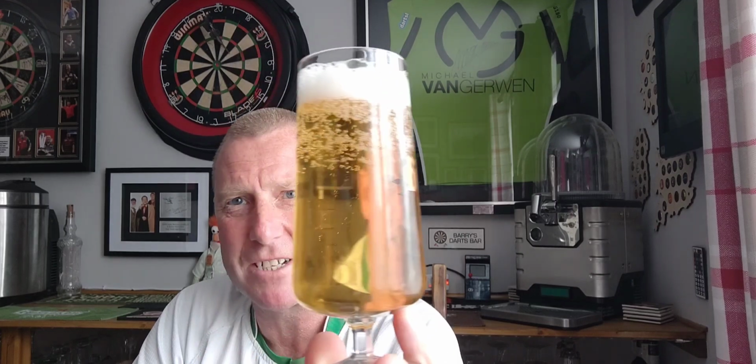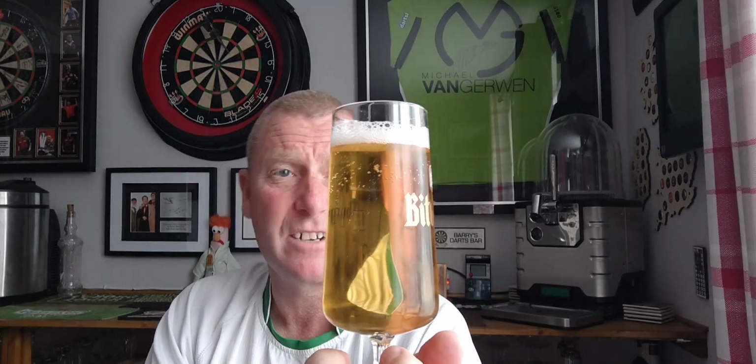In the glass, it's pretty much crystal clear, maybe a slight haziness to it. A little bit of carbonation going up. My glass isn't clean, I'm afraid, so you'll just have to put up with that one. A very pale straw colour, half a finger of quite spacious bubbles in the head. But yeah, it looks like a lager, just a very pale lager. It looks very light as well.